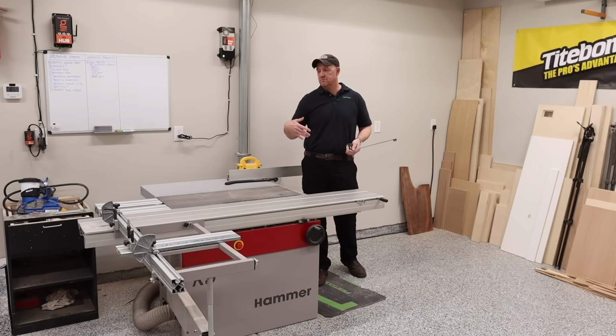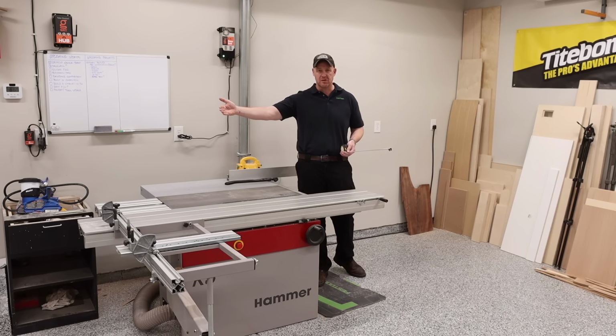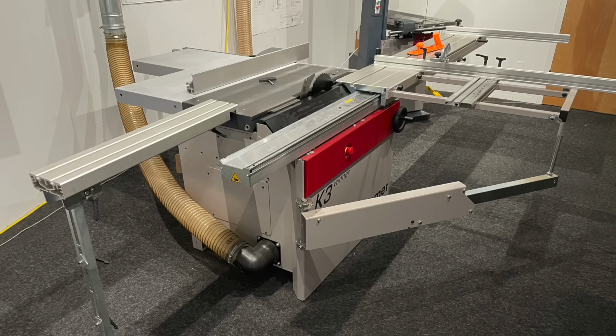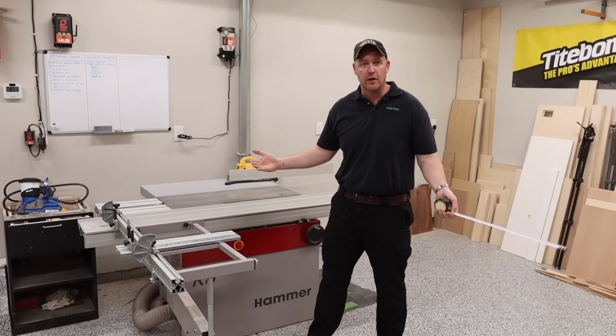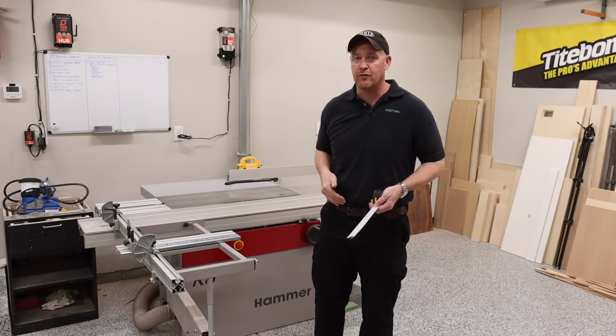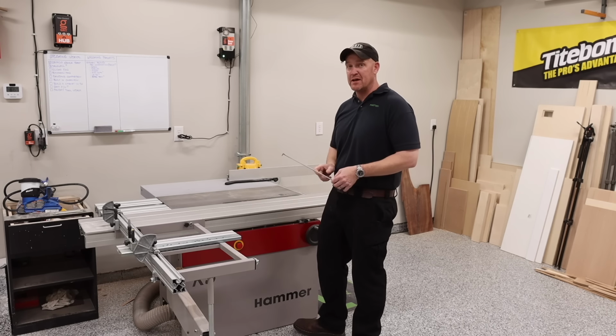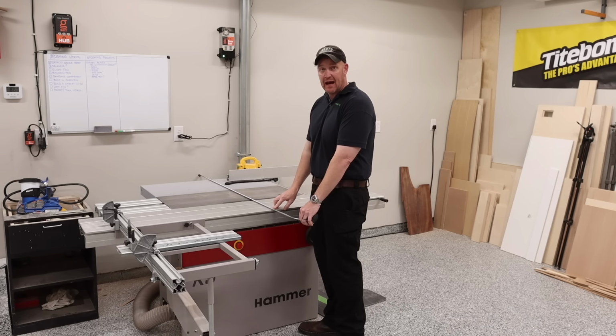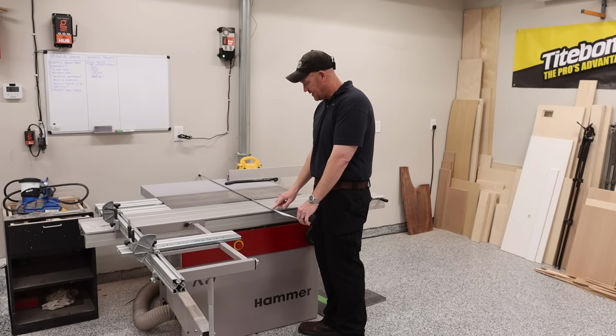Still pretty good support. Sometimes I have to put some additional support out there, which they do offer. They do offer an extended leg that gives you more support, and where that would come into play is if you're cutting an 8-foot long piece that's narrow, it'll just stop it from tipping and falling off the saw. Now I do want to give a measurement of what this would be if you didn't have the outrigger table installed on it, which again is very simple to take off.